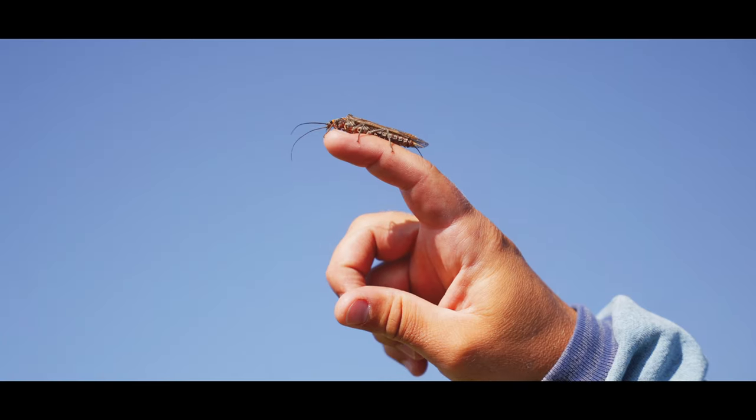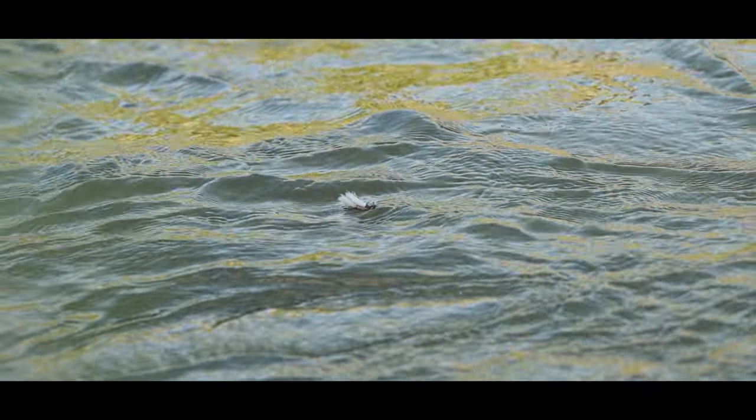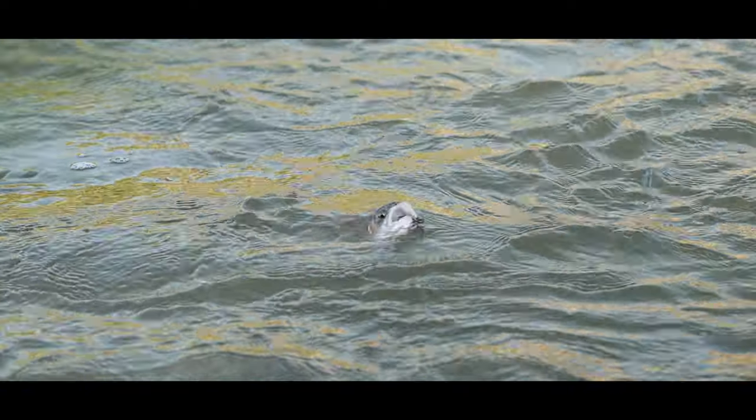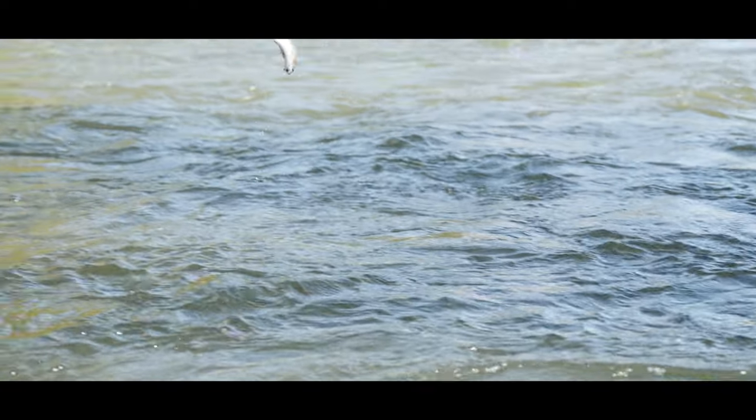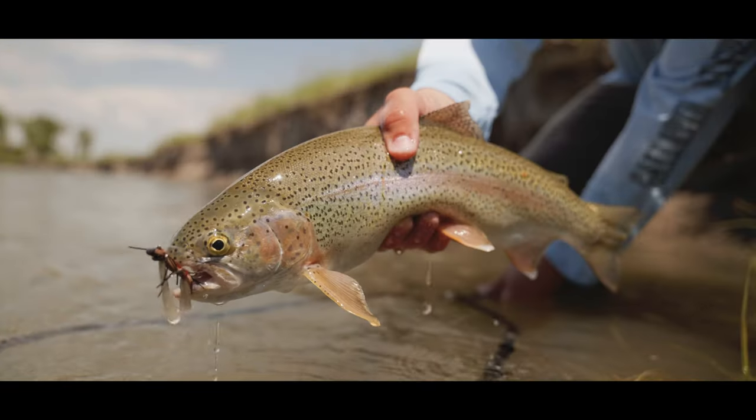So the salmon fly hatch on the Madison River, it can be finicky. You can definitely hit a spot and they're there for a little bit and then they're gone. Or those fish just may not be keyed in on those bugs. So we had to go out there today and work for those fish.